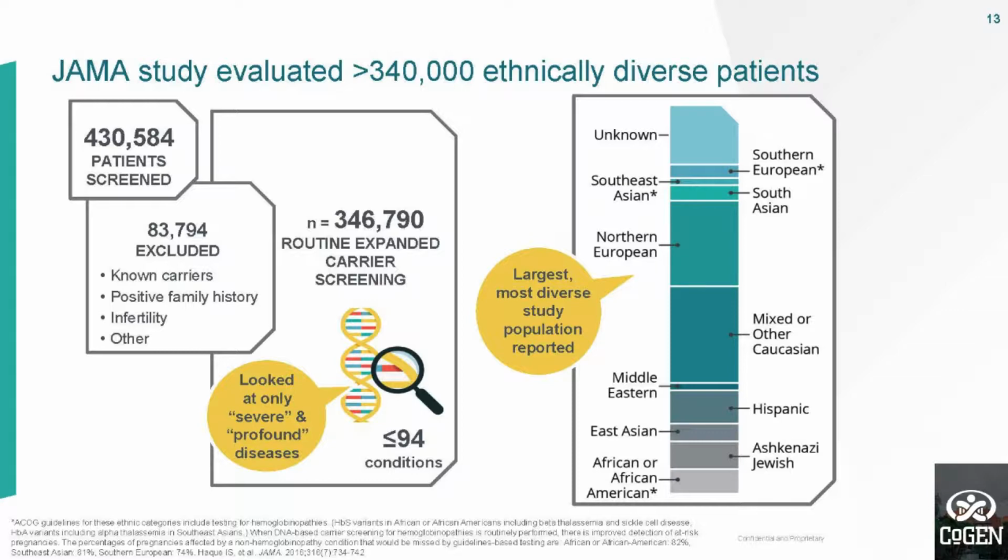So 346,000 patients were screened, and the panel that was used for these screening results was about 100 conditions, actually about 94 conditions, all serious conditions. The other mild conditions that were included in some of the screening panels earlier were removed from analysis. And the important thing is that we looked at results across a variety of ethnicities. You can see that the mixed or other Caucasian and the Northern European are the largest ones, but you can see that there are significant other groups, and there are at least 5,000 individuals in each of the various ethnic groups, and much larger than any previously reported carrier screening statistics in these populations.